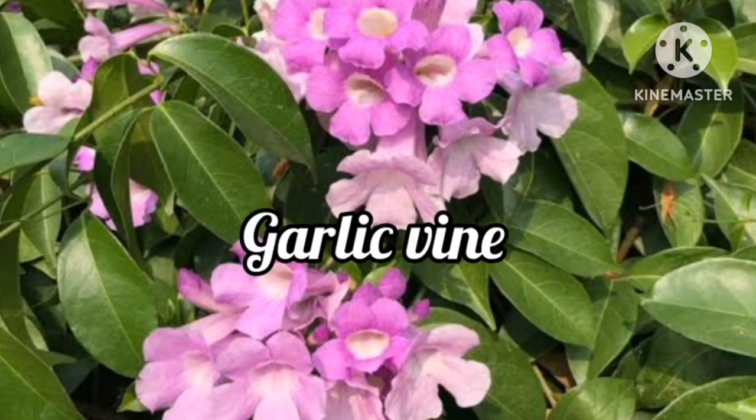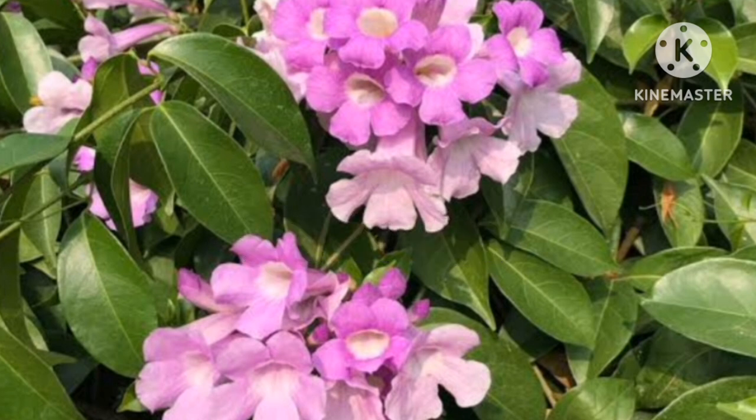Garlic vine. Native to South America, garlic vine is one of the most rewarding vines that you can grow. As the name suggests, it smells like garlic when the leaves are crushed. Its compact habit and constant flowering makes it a popular ornamental plant in gardens in the tropics.